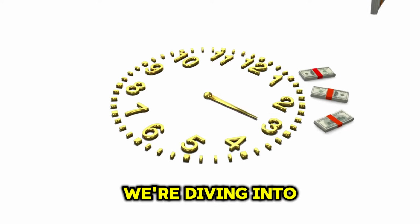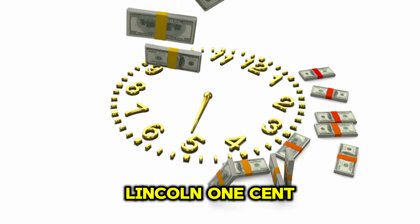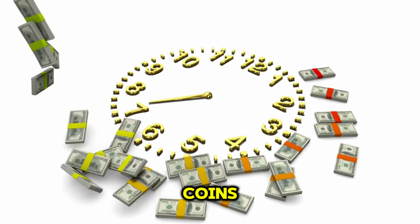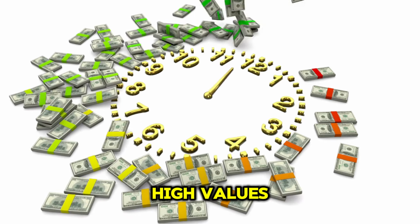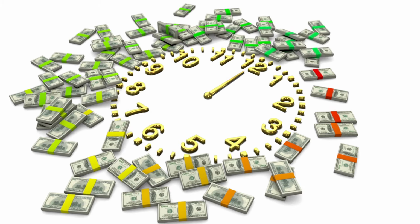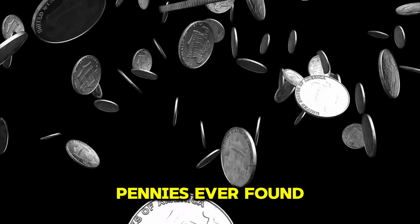Today, we're diving into the fascinating world of ultra-rare Lincoln 1-cent pennies. These iconic coins, beloved by collectors and historians alike, have some stunningly high values, with certain specimens worth millions. So, buckle up as we count down the top 40 most valuable Lincoln pennies ever found.